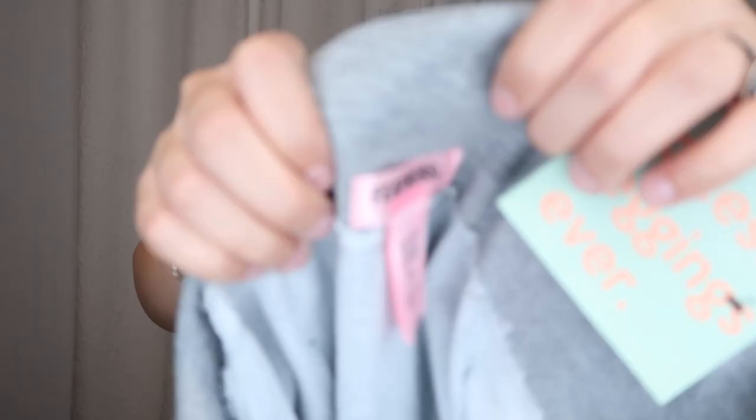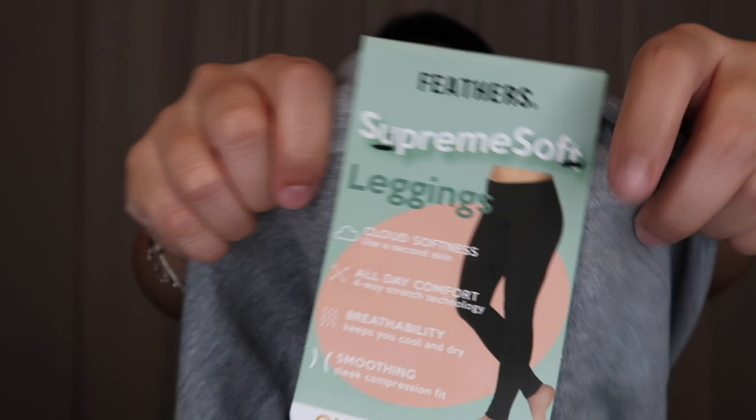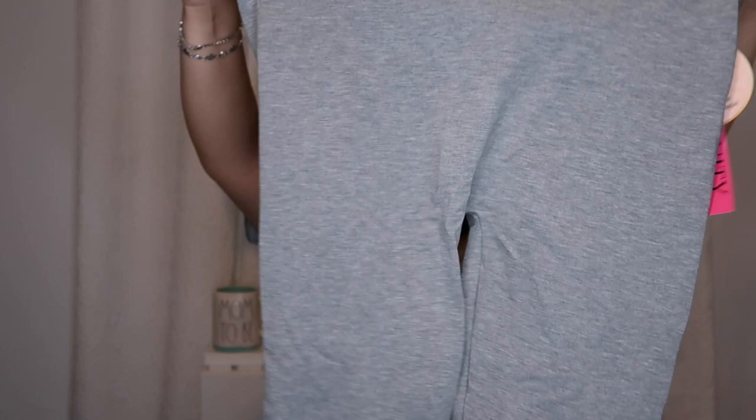Okay, so this is a pair of leggings, and these again are from the maternity section. As you can see, they have the maternity tag. This is from the Feathers Maternity brand. These are one size fits all, and this is what the tag here says. So again, these are pretty stretchy. They feel just like legging material. Nothing too special, nothing too different.